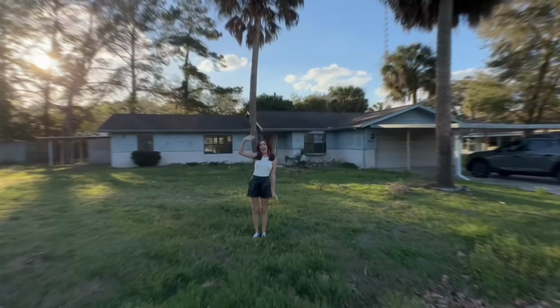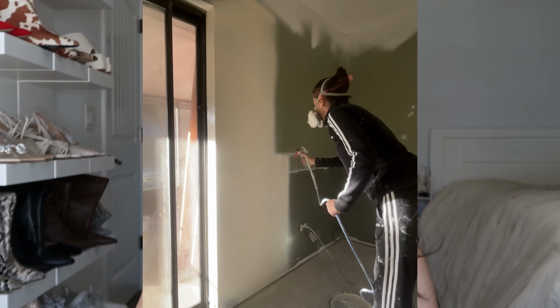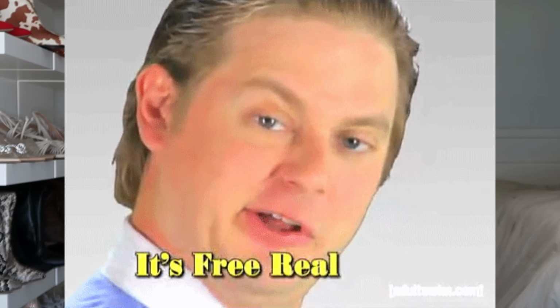Months ago, we bought this house and now we're learning to renovate it with almost no experience. However, we're learning along the way and we're hoping to flip and renovate her to make some extra money. That way we can grow a real estate portfolio and hopefully start living financially free.